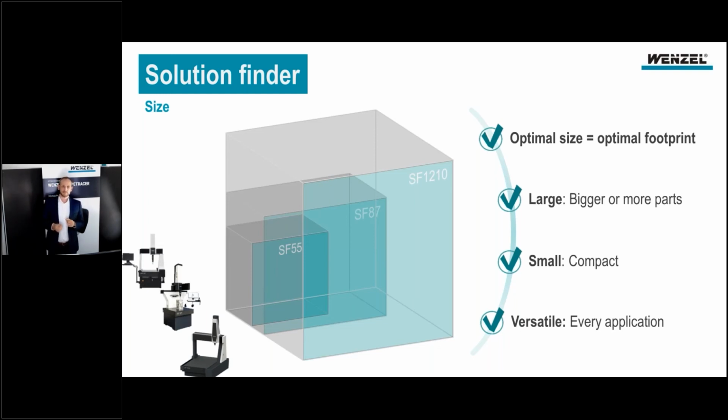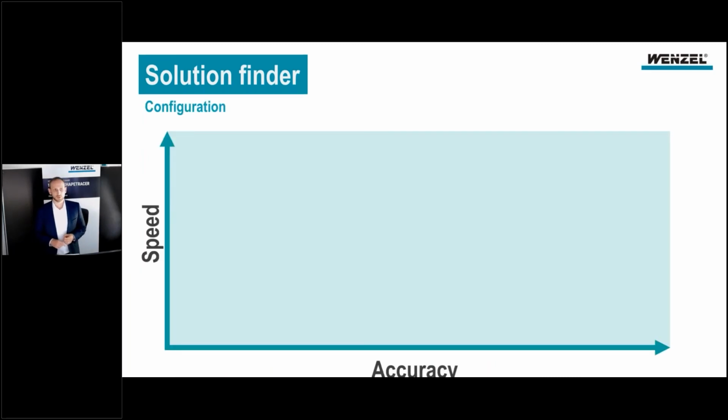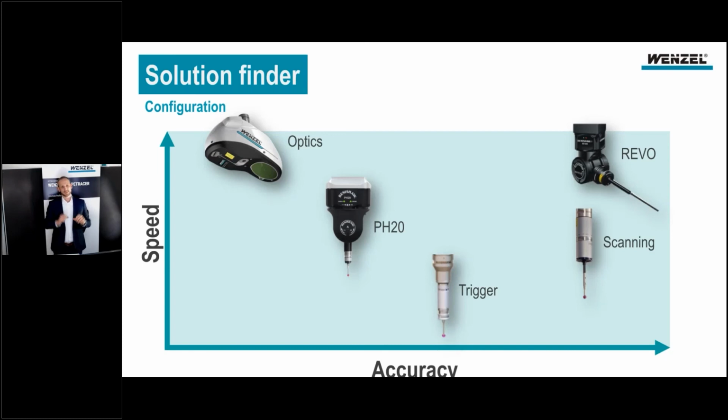And all the machines are very versatile with the probes you can equip to them. This is something we should also look into in step 2. As a solution finder, what's always important, if we look at the parts, is accuracy and speed. If we put all those probes into this diagram, the speediest one is the optics. If you have a mold or something where you have to measure a whole area, then optics is your choice. It's really fast, and you have a point density that's almost unreachable by any tactile means of measurement. So that might be your friend.